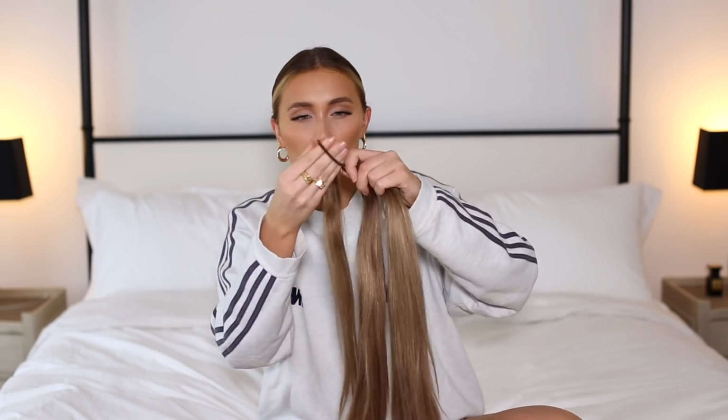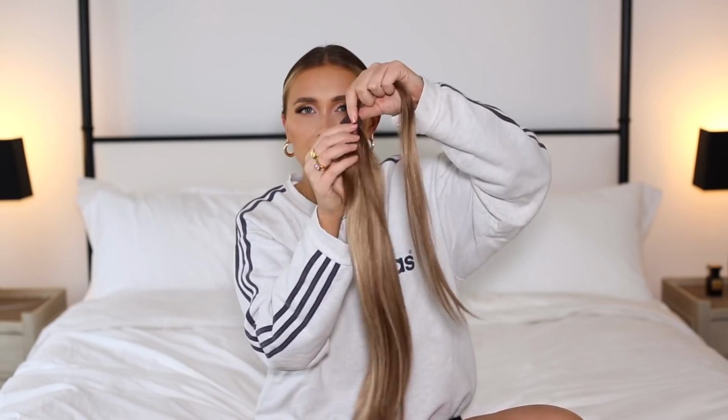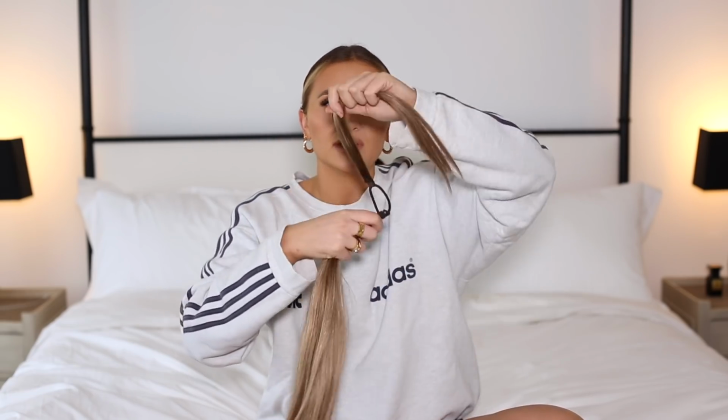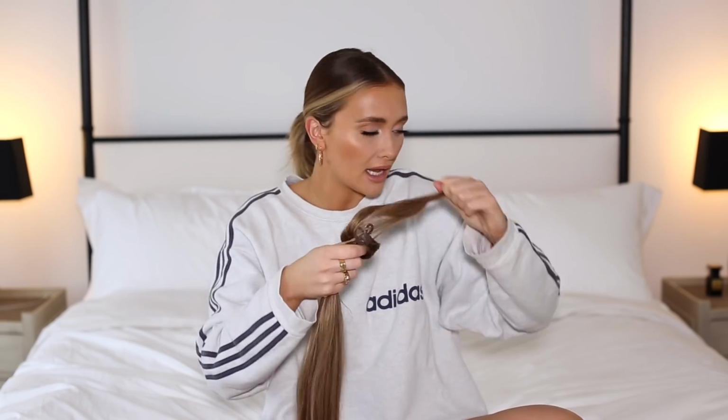You tie this around your ponytail and then you braid. I braid from underneath. So these sticky bits here, sorry, I'm really hoping this makes sense, sit underneath the pony, and then your natural hair's on top, and then you braid down, and then this bit obviously wraps around your ponytail.